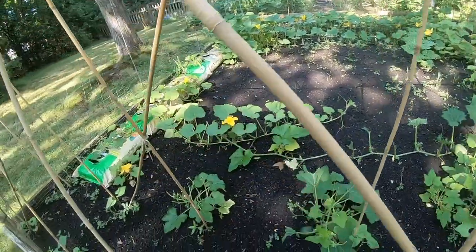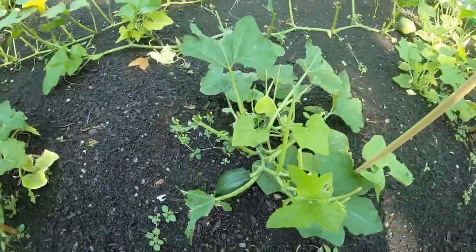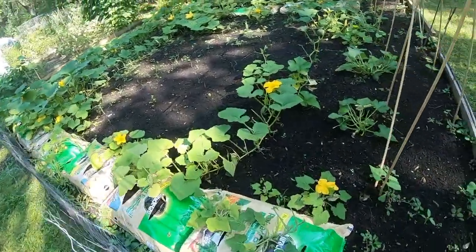I realize it's early still. It's early. And then I've got some acorn squash that's on the grow there. Very happy about that. But something is coming in here and nibbling.